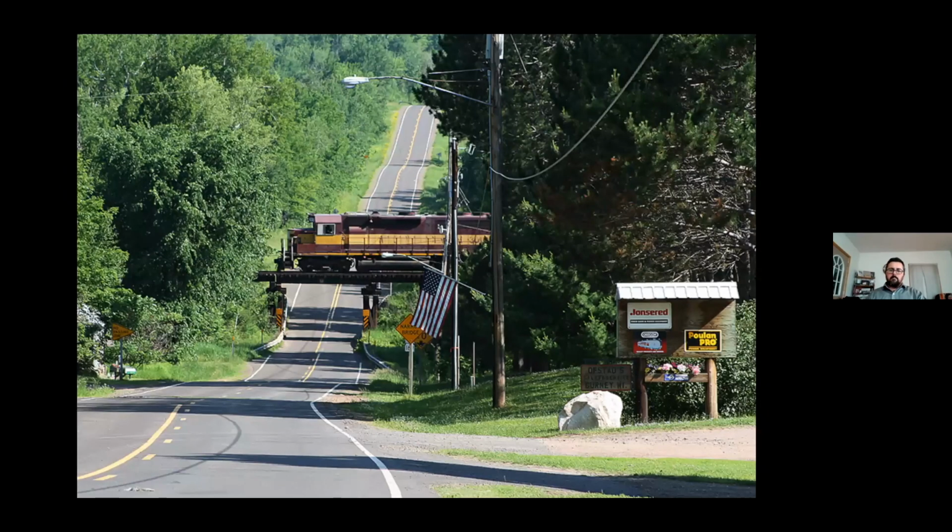Amidst miles of inaccessible woods, the White Pine sub briefly pops out at Gurney, crosses 169, and then heads back into the forest.